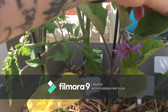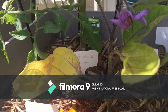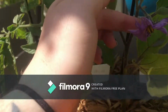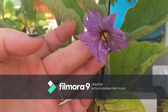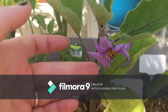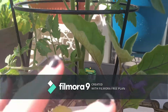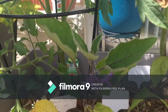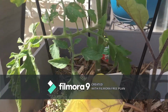It does have a lot of little green bugs on it, which I think are aphids. I don't know. If you haven't figured it out by now, I do not know bug names. But look at this. Is that not the most beautiful flower? That's the eggplant flower. I've got a couple more of those, so I'm hoping that guy just goes to town and gives me a giant eggplant. I've never actually tried eggplants before, but I think I'm gonna like them because I like most squashes.